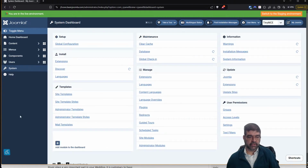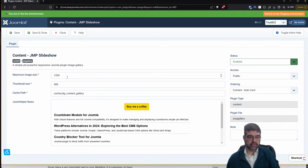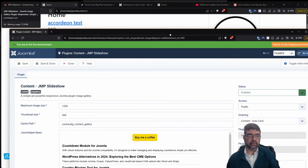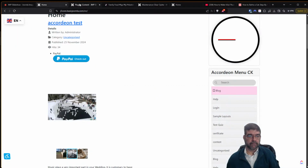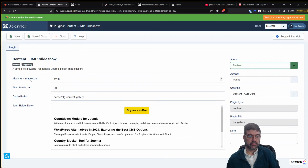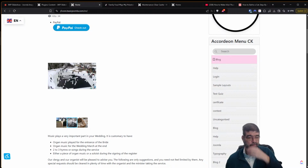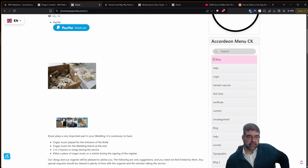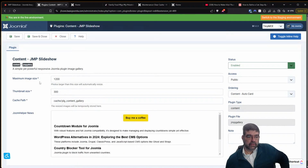But let's not forget that we did some things in here in the plugin. We said the maximum image size is 1200. Thumbnail size 300. Oh, I opened that up in a new tab, didn't I? Photos larger than 1200 will automatically be sized in the thumbnail. Do we even have thumbnail? Oh, we do have thumbnails down here. But the first image sets the width, however it is. Oh, what the... That's interesting.